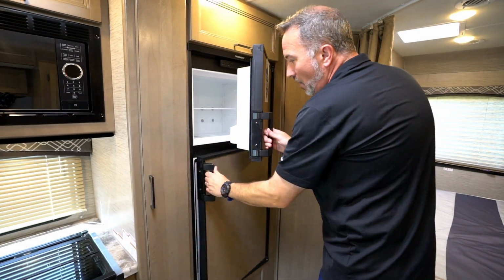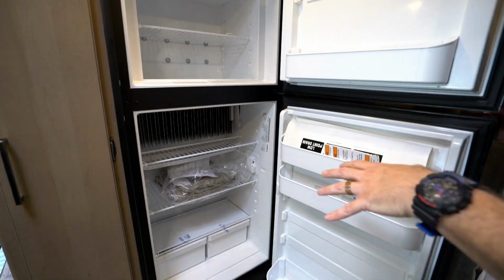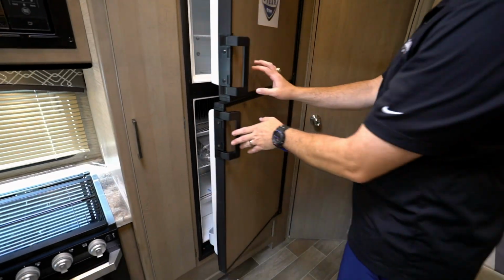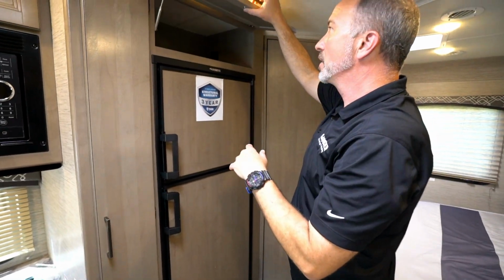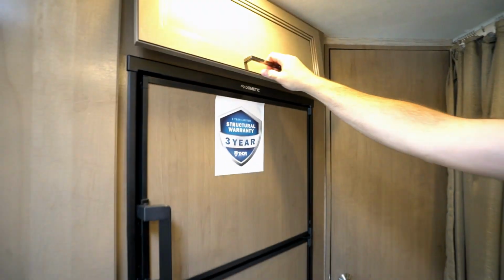Wood paneling here on the fridge freezer combo, which runs on both gas and electric, giving you good space for those weekend getaways. It does have the automatic switch on it too. Strut supported once again. Got a little power port there if we need it.